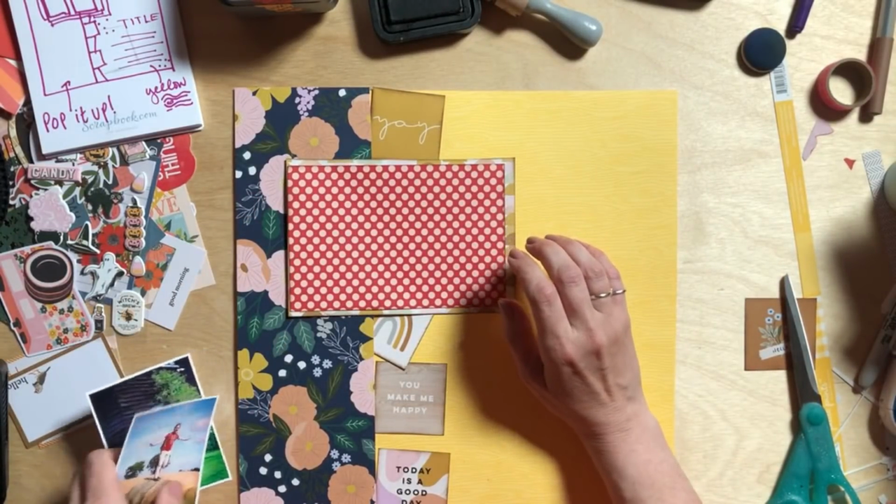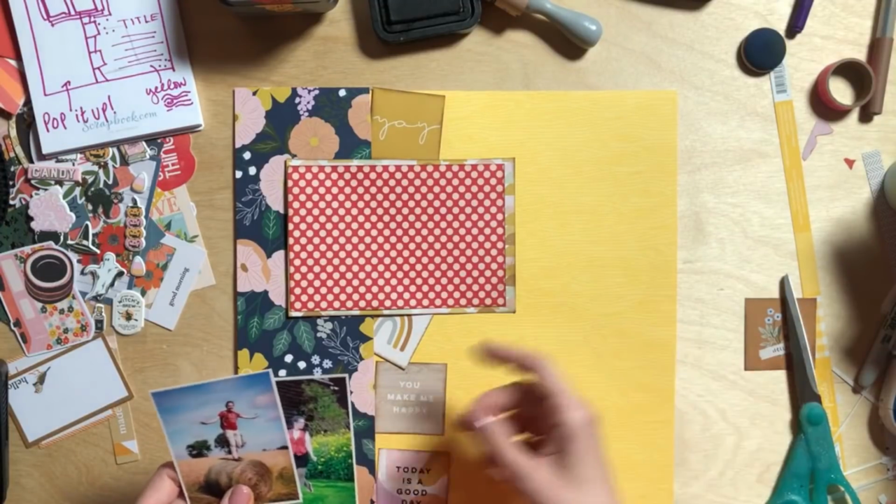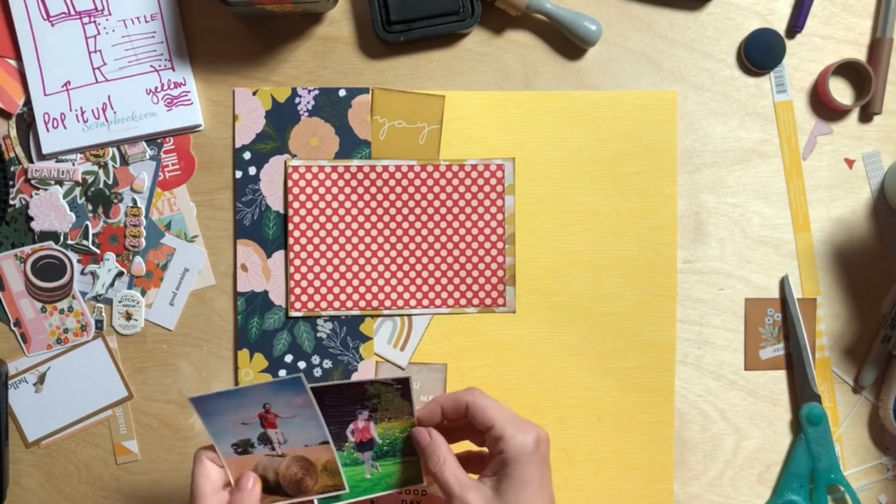Pen spins. And Courtney says the booper head paper looks like ice cream scoops, so she must be hungry.